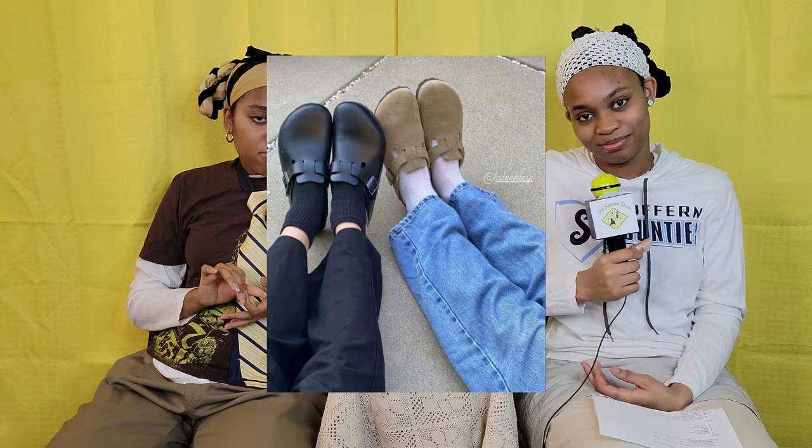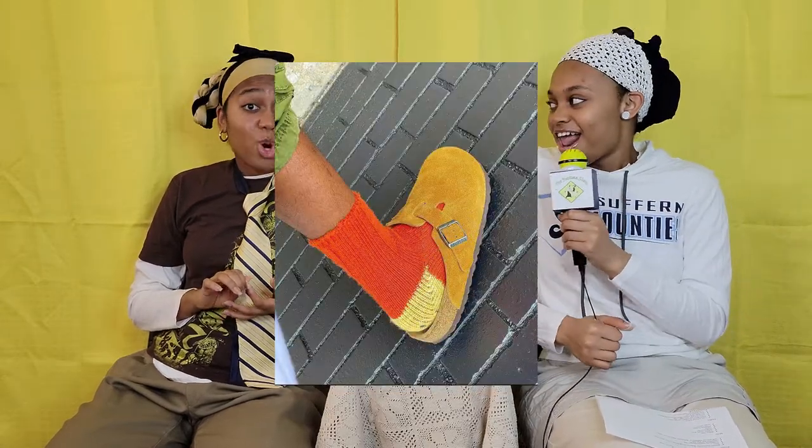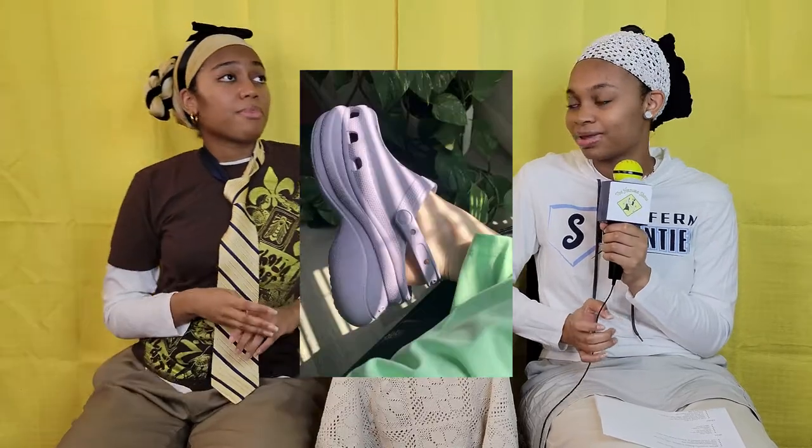Might be worth it. Next is Birkenstocks. Everybody likes a good Birkenstock. Birkenstocks and Crocs have taken over the world. Before, they used to be seen as just casual, but now you can dress them up. Wear it with a skirt. I love it with a skirt. Crocs with a skirt. Platform Crocs.